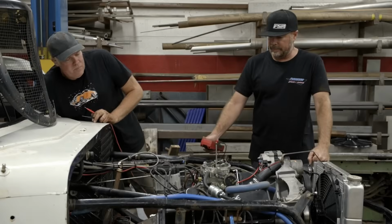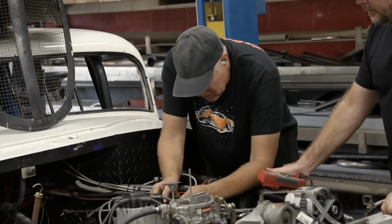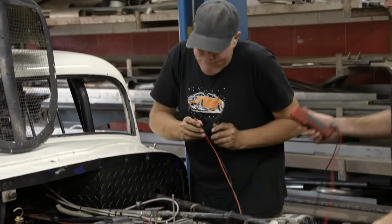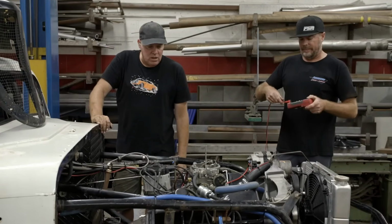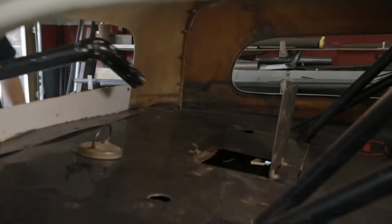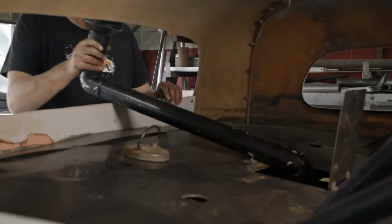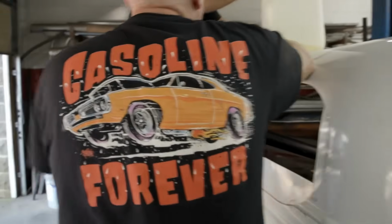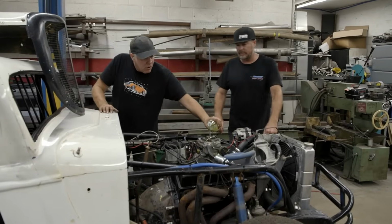It does not seem to me to have spark, so we are gonna check for power to the HEI. There you go. We have power to the HEI. It should have spark. Maybe it was just cold. Oh, it's not squirting. This is convenient. Yeah. That's my fault. All right, we'll just prime that baby.